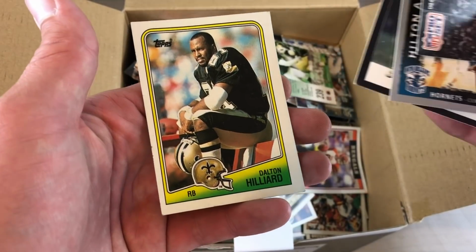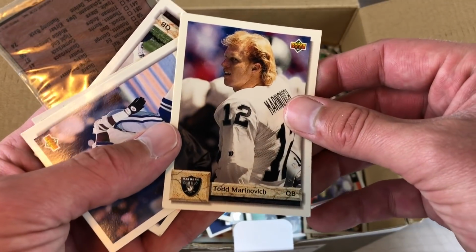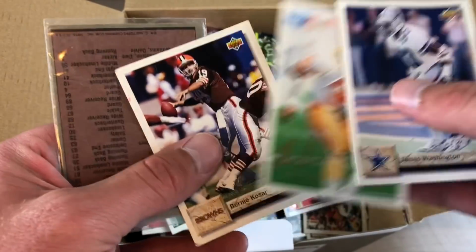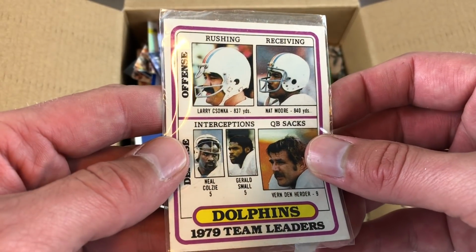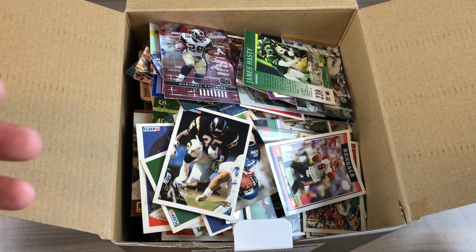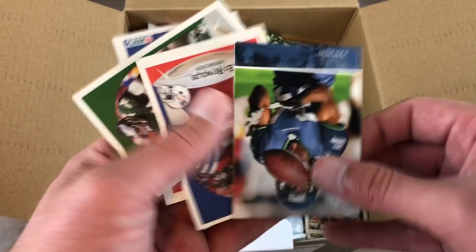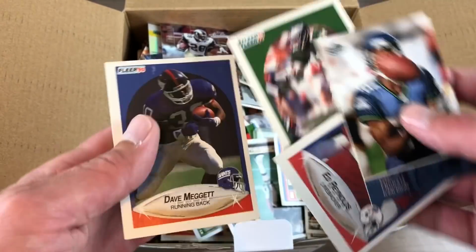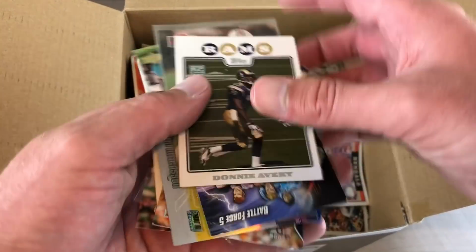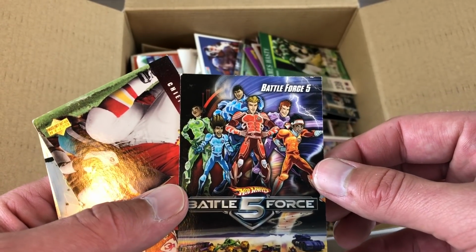Brad Johnson. Dalton Hilliard. Lamont Jordan. Marinovich. A lot of these are stuck together too, as I've noticed. Here's an old one though. I don't think it's really creased. Yeah, yes it is. Couldn't tell there for a second because of the penny sleeve. More 90 Fleer greatness. Marshall Faulk. Mark Clayton. What's this? Battle Force 5.